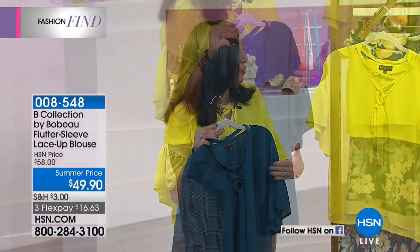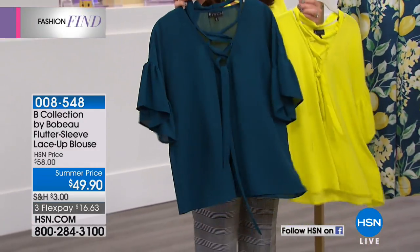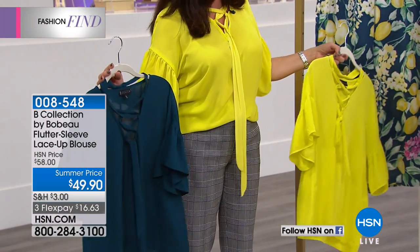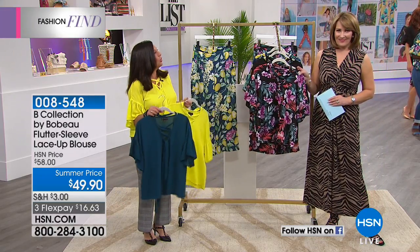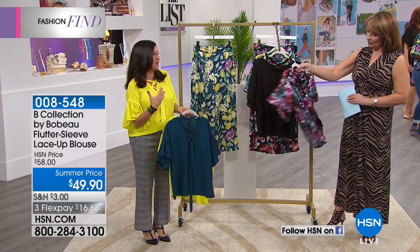Right. So you can wear this one, if you look at the models, I have two in my hands. One is done as a bow in the yellow, and then one is done like I'm wearing it, as a long tie shirt. Cute. So it hits both of your trends. And I feel like this one can go to the office. It can go to a luncheon. Absolutely. It can go out to dinner. You can loosen your ties a little bit.